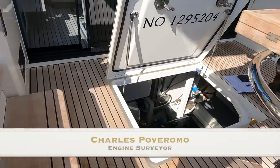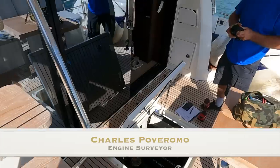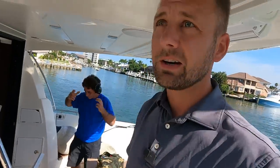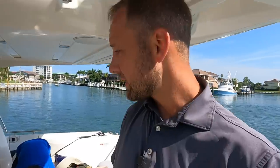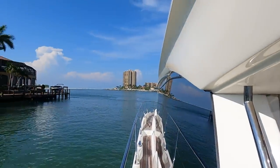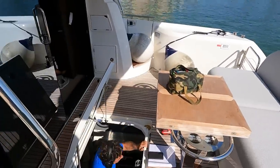Engine surveyor is going to go in there and do a little bit of tricks while running. Smart for him to bring the headphones because it does get pretty darn loud in there as we're underway. We're not going to be ripping anytime soon. We'll get the speed survey portion of it after the fact, but we're just coming out of the channel here. And we're going down in there right now.